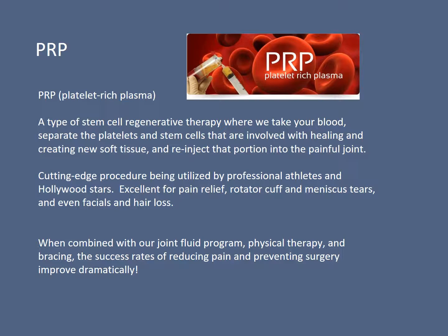Platelet-rich plasma is a general term for when we draw blood out of an individual. So an individual's own blood, we isolate out of their blood the healing portion. This is the portion of the blood that, if you cut yourself or sprain a joint, is the part of the blood that gets there. It causes some inflammation first and then starts the healing cascade. We take that part out of the blood, isolate it down, and then re-inject it into areas where we want specific healing to happen.